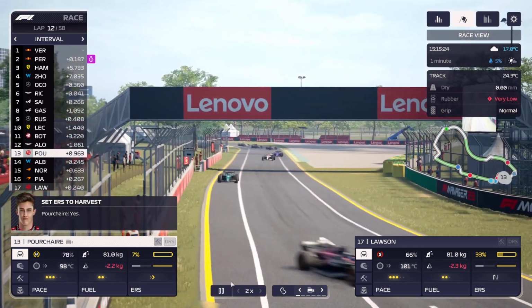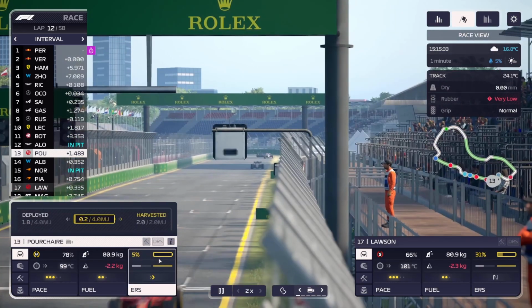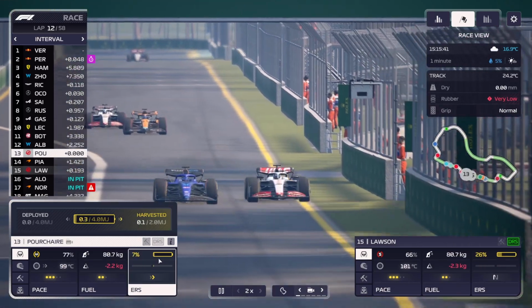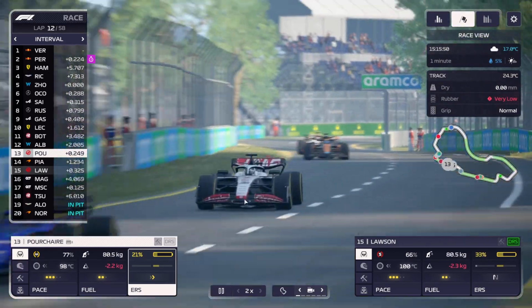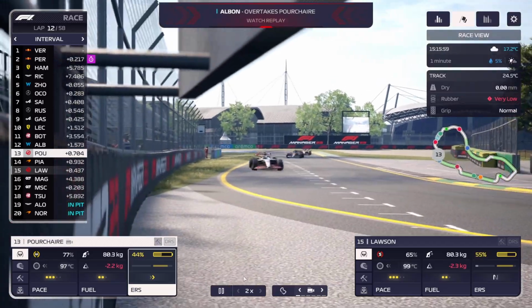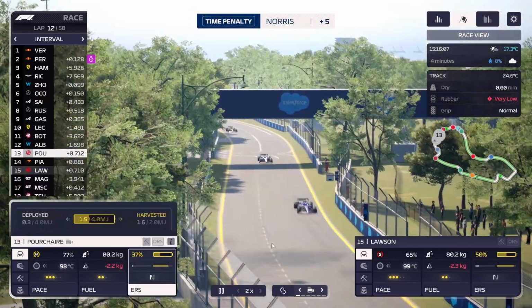All right, we're going to tell Pourchaire to harvest here, because we're now behind Alonso, who's pitting. All right, and it looks like harvesting is not a great idea, as we're going to get passed here by Mr. Alex Albon. So we're going to sit behind Albon if we can and just harvest. Hopefully not lose touch with him, as we are almost immediately going to lose it.